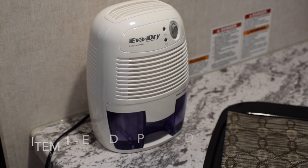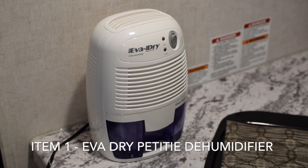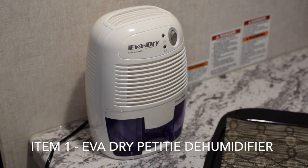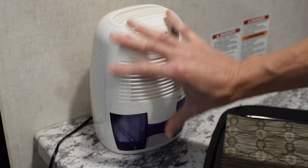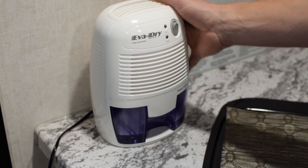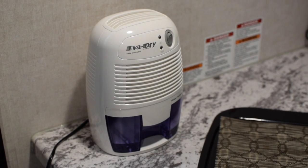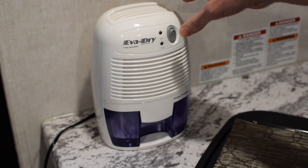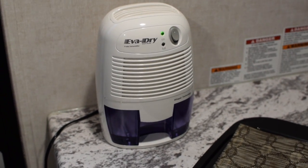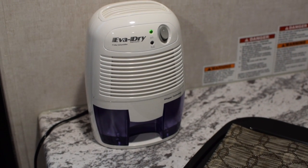Okay, so the first item in our top 5 environmental helps for the R-Pod is the EvaDry Petite Dehumidifier. This is really a nice size. Look at the size of my hand compared to it. Not big at all, right? And so this dehumidifier really is nice, especially if you want to run it overnight to keep the humidity down in your camper. It's very quiet, so if I turn it on right now, you can probably hear it just a little bit. Not loud at all. It actually says whisper technology on it.